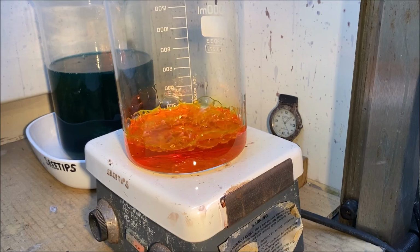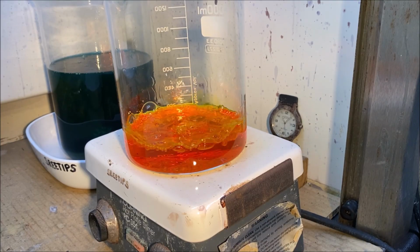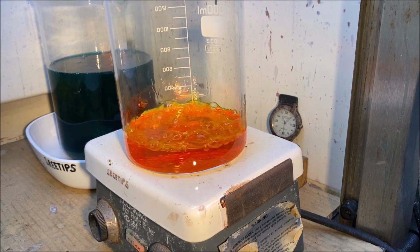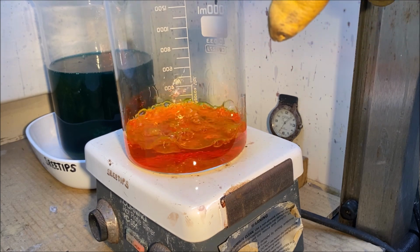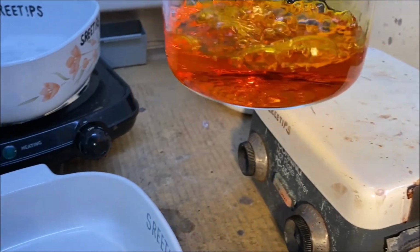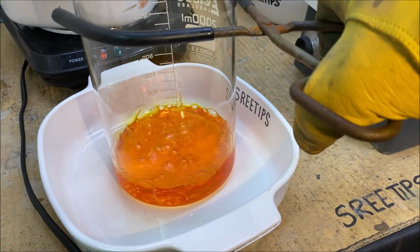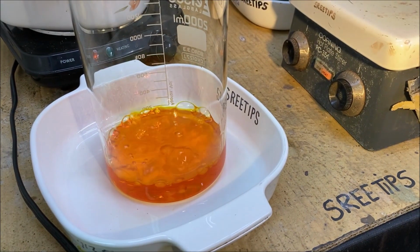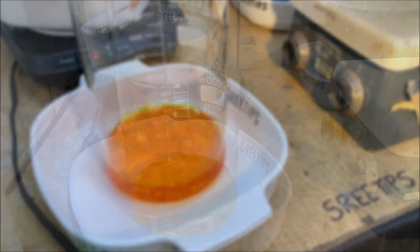Got everything to dissolve. That took about, what was it, about 30 minutes, I guess, or something like that. Just used 200 milliliters of hydrochloric acid and about 6 milliliters of nitric acid. We got all that gold to go in solution. So now we're going to pull it down and let it cool off.